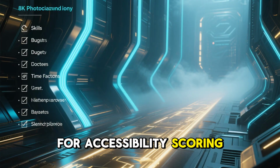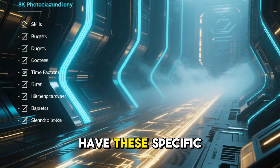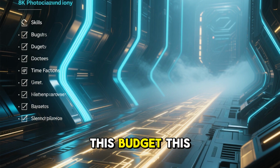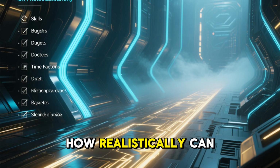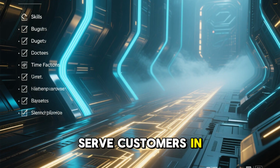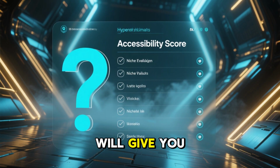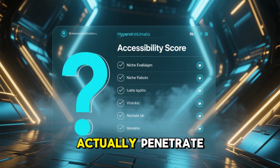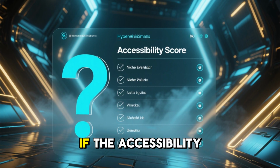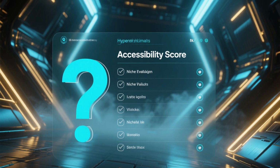For accessibility scoring, be brutally honest and use this prompt. Given that I have these specific skills, this budget, this amount of time per week, and this existing network, how realistically can I reach and serve customers in this niche within 90 days? The artificial intelligence will give you a reality check that saves you months of chasing niches you cannot actually penetrate. If the accessibility score is low, move on to the next niche immediately.